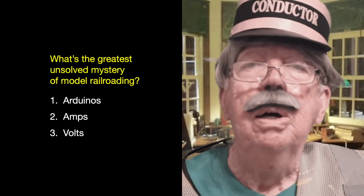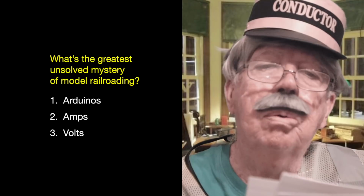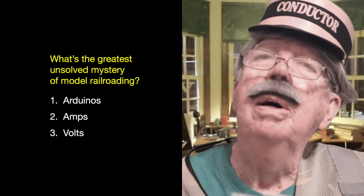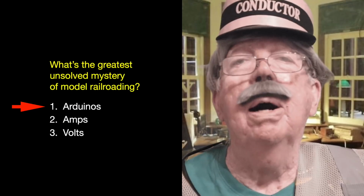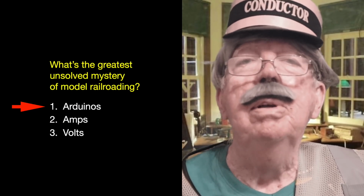Next question. Question number 2. What's the greatest unsolved mystery of model railroading? Arduinos, amps, or volts? The answer's gotta be Arduinos, because nobody knows what they is nor what they're used for. I think they're used for sending some kind of secret codes or something on your layouts.